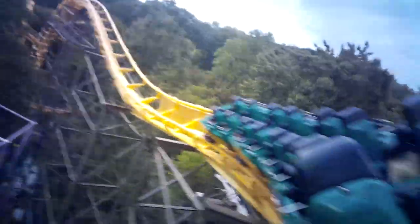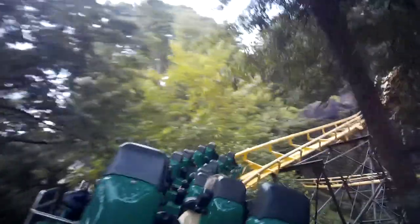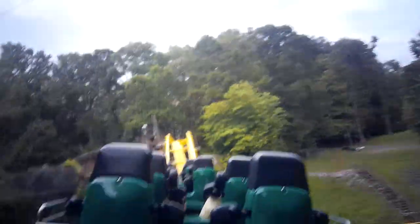There's some airtime there, okay. That voice cracked though. Okay. Whee! Trims though. Actually pretty smooth. It's running really smooth. They added those trims though. Those trims were not there before.